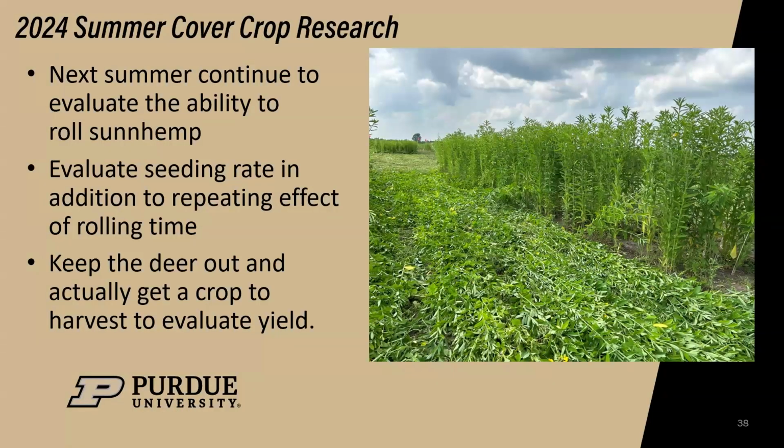But so 2024 summer, even though we saw overall limited success with the rolling, we did see evidence that there's potential to roll sun hemp. And because there were some confounding factors, we want to try to eliminate those for 2024. As well as looking at the different roll dates, also evaluate how seeding rate might affect the success of that roll time. And we need to keep the deer out so that we can actually have a crop to harvest.